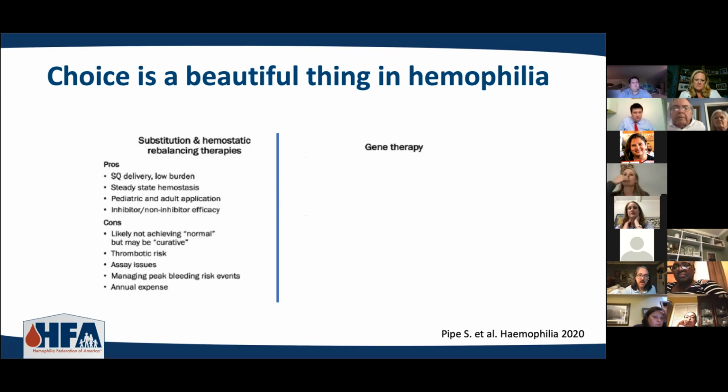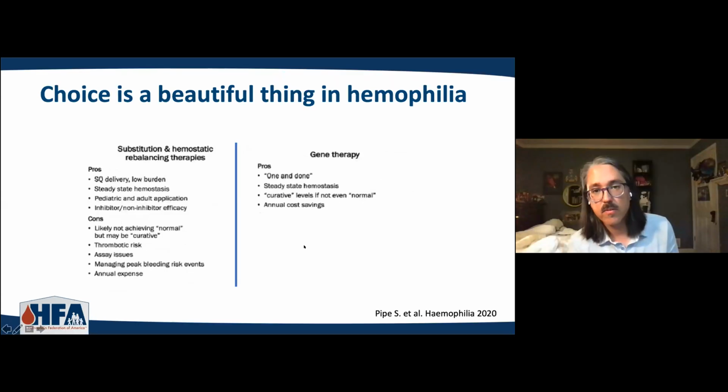an anti-TFPI drug will be there. We have to think about those thrombotic risks. They were there already. You already have friends that have had blood clots from current therapies. So it's not like this is a new problem. It's just being tracked very closely. We obviously have to worry about the peak bleeding risk events that people are controlled from that. And then the future holds a lot for gene therapy.